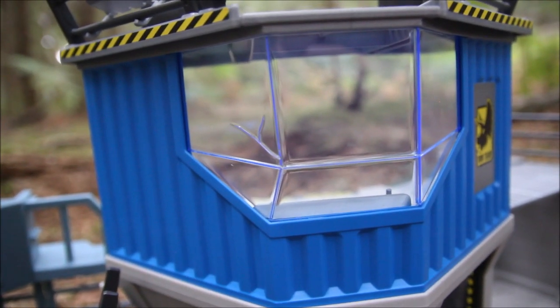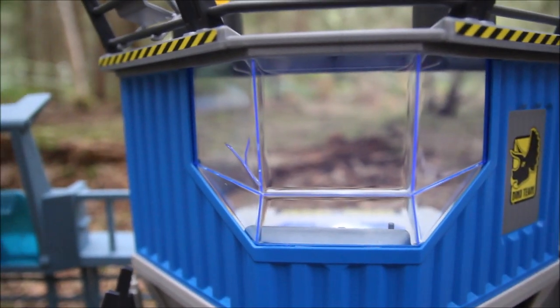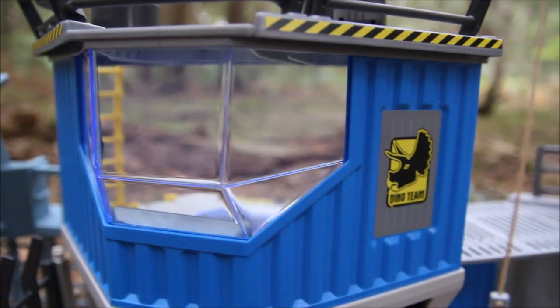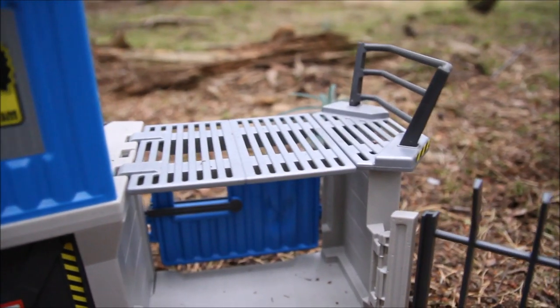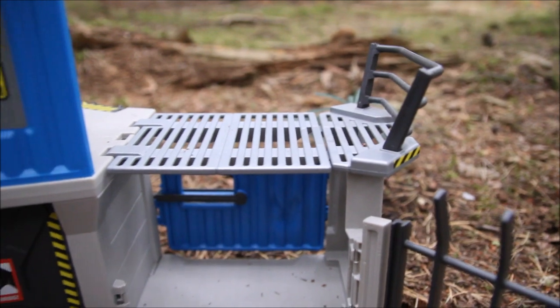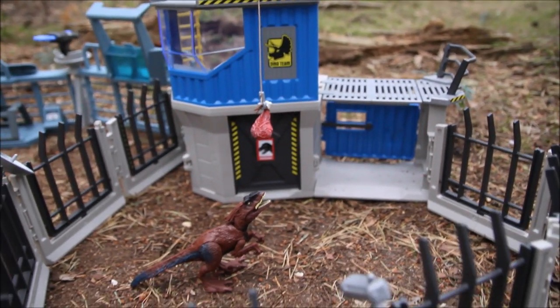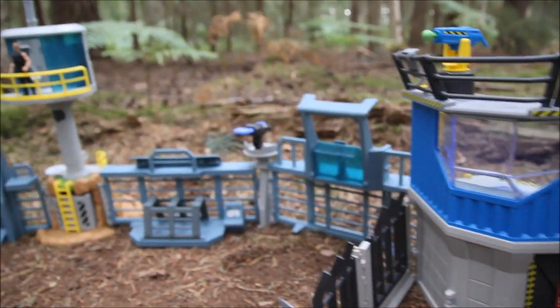You see there are cracks sculpted into the glass on the Schleich playset, which always reminds me of the Indominus Rex paddock, how there were those cracks in the glass where it had been butting into it. And the walkways on this remind me of the walkways along the Velociraptor paddock in Jurassic World. So I feel like this Schleich playset is very inspired by Jurassic World, and this playset in turn then inspired the Jurassic World playset.